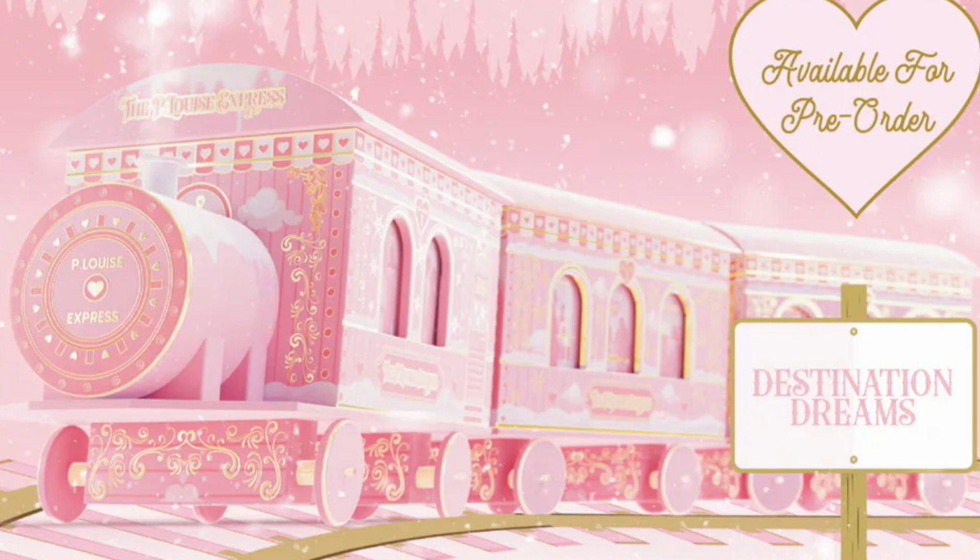We know the price, which is going to be £240 for an advent calendar this year, with the value of £500. Last year this advent calendar was a bit cheaper. It was £210 with similar value. So that's what we know. We also know what the calendar is going to look like, and it's going to be this gorgeous festive kind of train packaging. It looks stunning, but I'm not even surprised. I mean, they always make an effort.